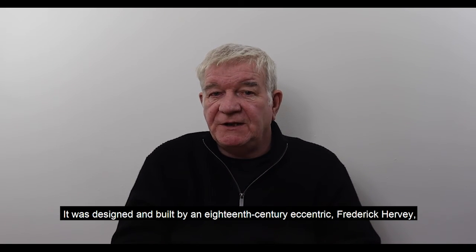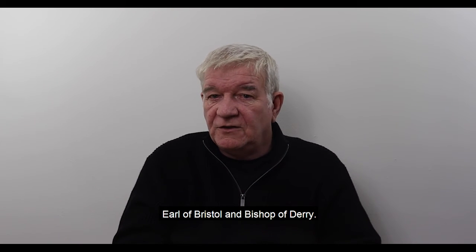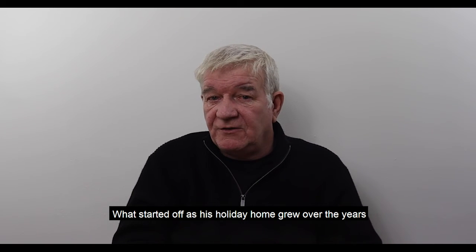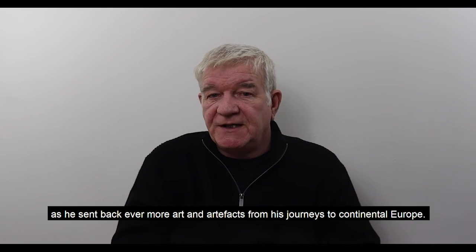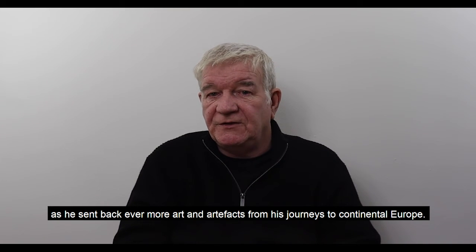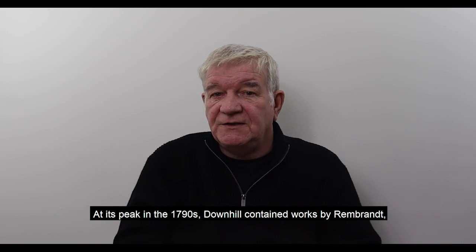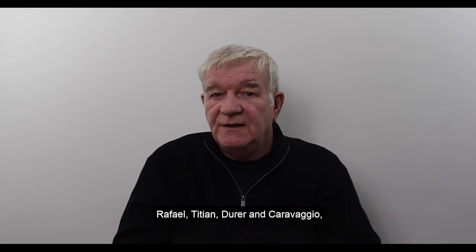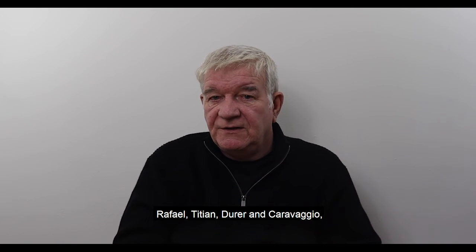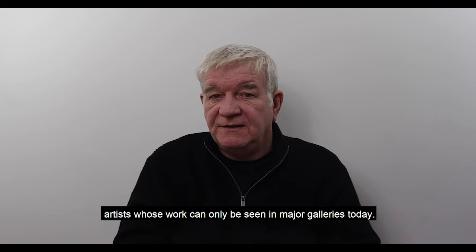It was designed and built by an 18th century eccentric, Frederick Hervey, Earl of Bristol and Bishop of Derry. What started off as his holiday home grew over the years as he sent back ever more art and artefacts from his journeys to continental Europe. At its peak in the 1790s, Downhill contained works by Rembrandt, Raphael, Titian, Dürer and Caravaggio, artists whose work can only be seen in major galleries today.